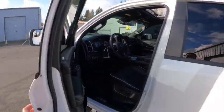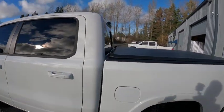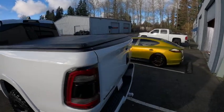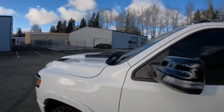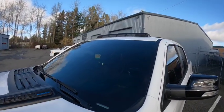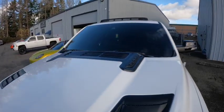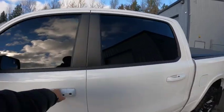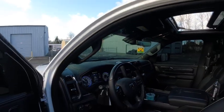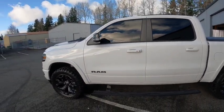For you guys wondering what I did on the windows, I did 5% all the way around on top of the factory tint in the rear. I did a 5% strip across the top. I don't know if you can see that. You might be able to see it better in the front. It's going to be hard to see in there because I did 50% on the windshield. So the windshield is also ceramic tint. You can see the strip better right there. But yeah, so there she is.